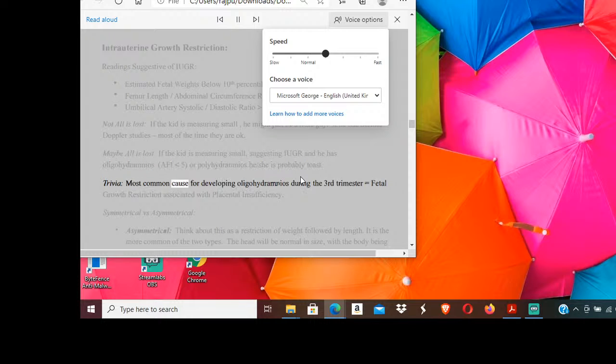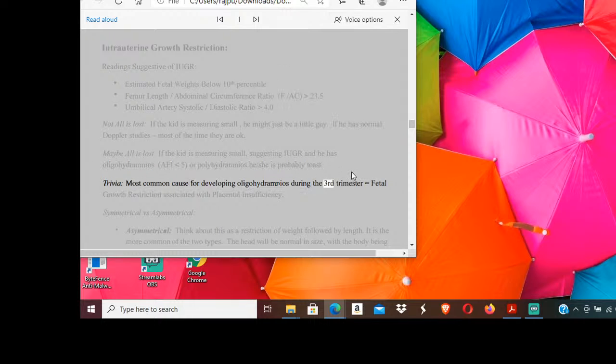Trivia: the most common cause for developing oligohydramnios during the third trimester is fetal growth restriction associated with placental insufficiency. Symmetrical versus asymmetrical. Asymmetrical, think about this as a restriction of weight followed by length. It is the more common of the two types.